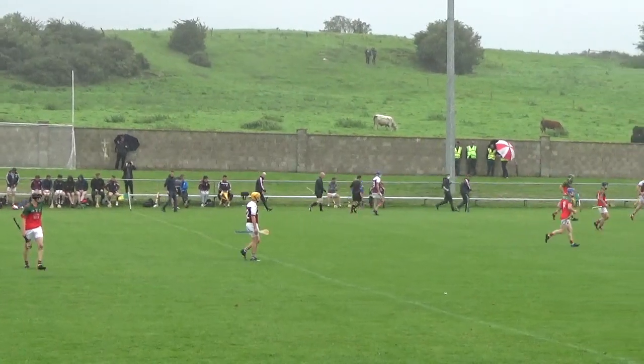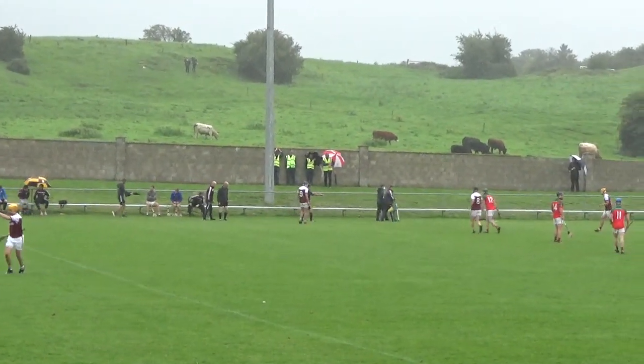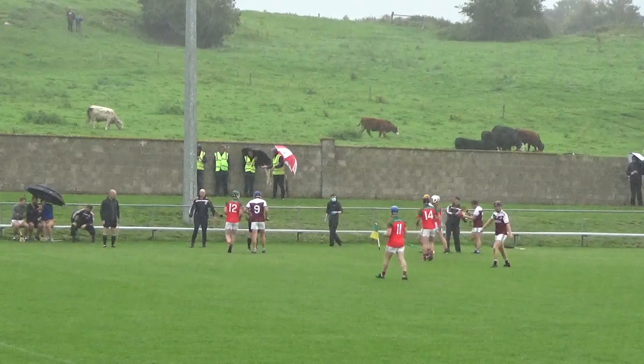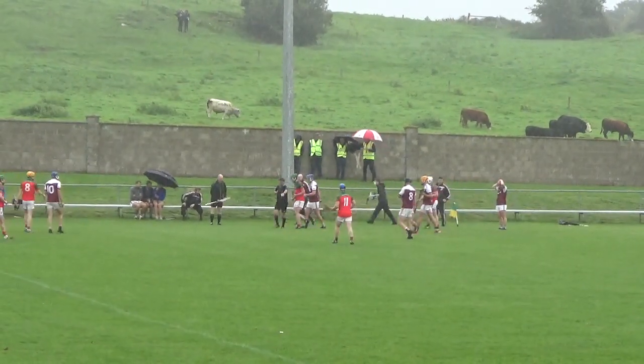Peter Nolan is now on for Clara, number 20, replacing his brother James. And Clara look to be putting another sub on. Looks like Jim Keogh there, number 21 for Clara, is about to enter the play.